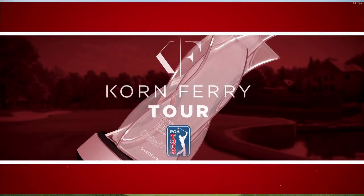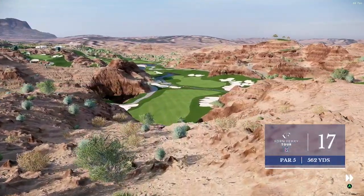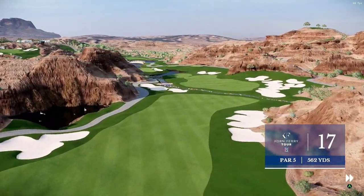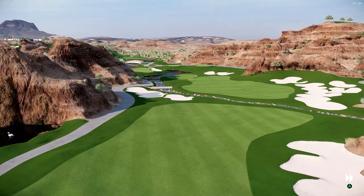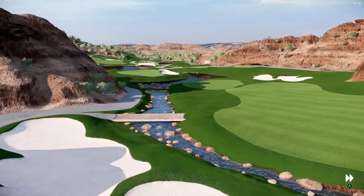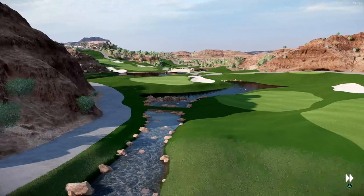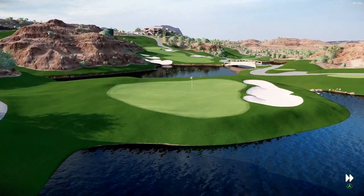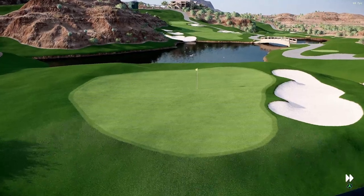Now to the 17th, par 5 here at Wolf Creek Golf Club. Yeah, dogleg left. Tee shot obviously has to be played short of that creek down there. It's still going to be a reachable hole, even though this hole's sort of around the 550, 560 mark. But because you've got to play short of that stream, it's going to leave a lengthy second shot, and you've got to get the distance right on the button.